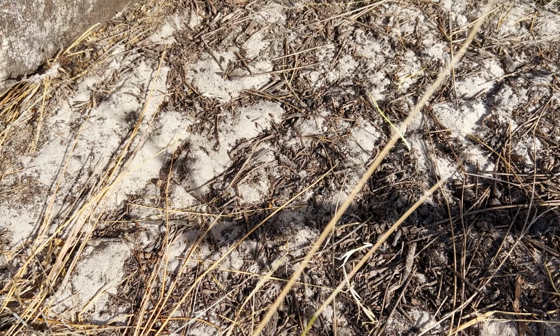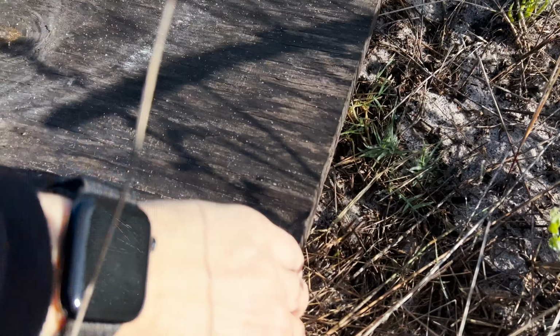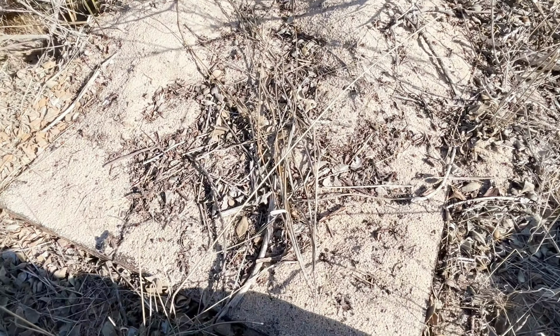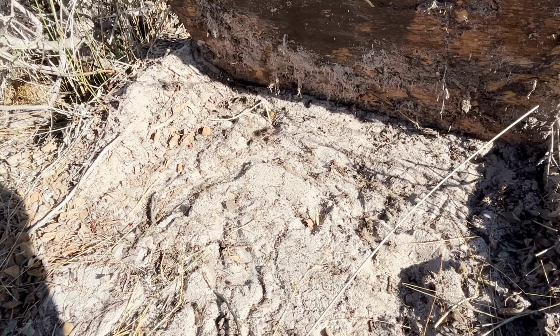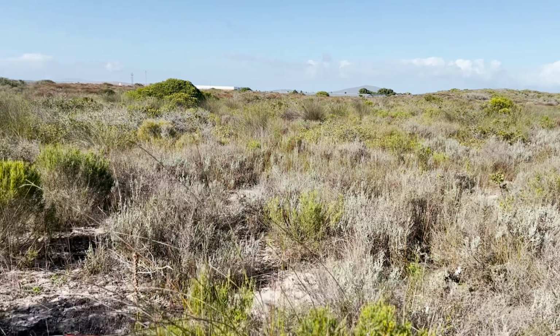Nothing again, just a bunch of insects. We have another board and another nothing. I didn't see this board. There's so many of these boards that are so sanded up. It looks like things have been under here, but just roaches for now. I'm actually battling to find some of these boards.